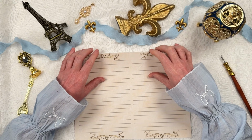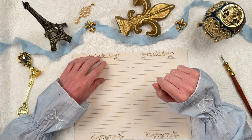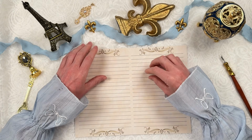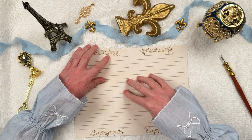This is a different kit. This is the Elegant Lined Pages. It's a very nice little add-on that you can add to your journaling adventure. And if you have been with me already for a while, you might already have this particular package.